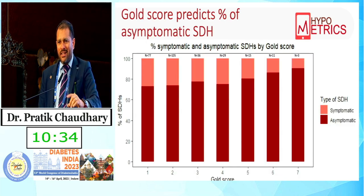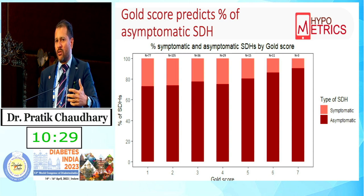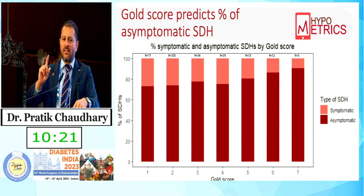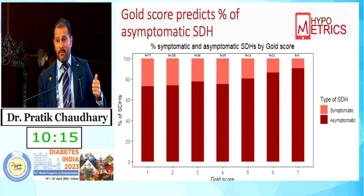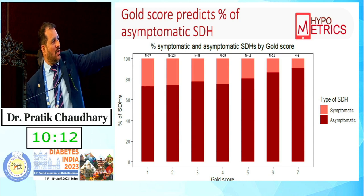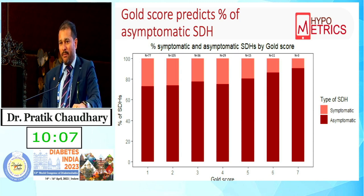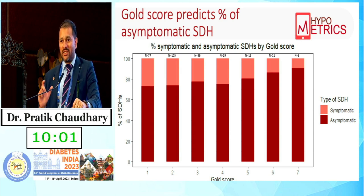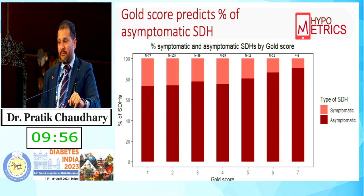We then asked, does the ratio between symptomatic and asymptomatic events change with something called the GOLD score? The GOLD score is a standard way of assessing awareness, where you ask the patient, how aware are you of hypoglycemia? 1 is always, 7 is never. And you can see even people who say, I think I'm always aware of hypoglycemia, the first column shows they're only aware of the light colored patch, only about 25% of the events. People who say I'm unaware only pick up 10% of the events. So there is a difference with awareness, but even in people with awareness, 75% of events are asymptomatic.